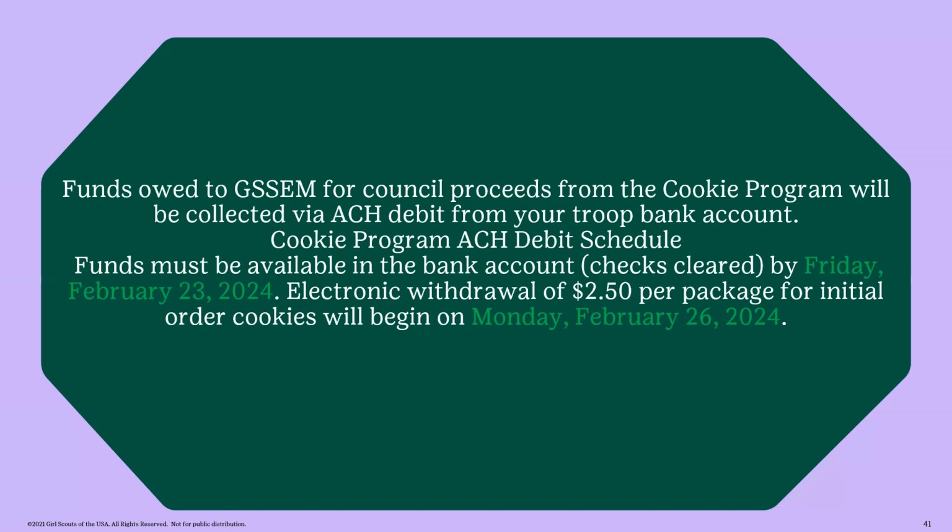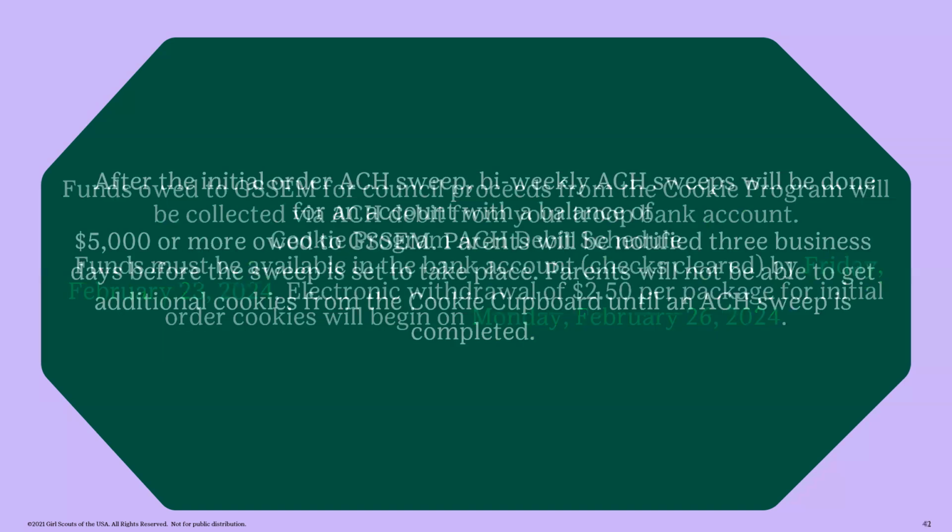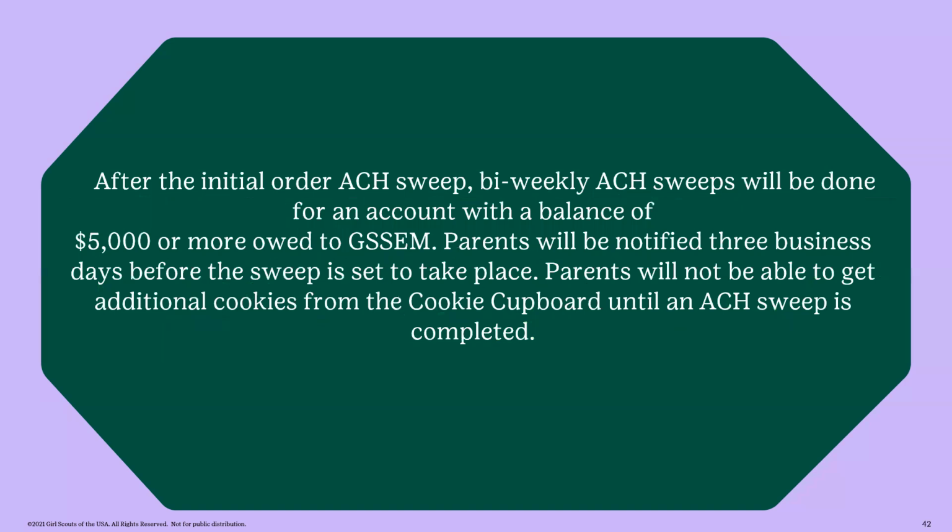Funds must be available in the bank account, including all checks cleared by Friday, February 23rd, and then electronic withdrawal of $2.50 per package for all initial order cookies will begin on February 26, 2024. After the initial order ACH sweep, biweekly ACH sweeps will be done for accounts with a balance of $5,000 or more that's owed to GSSEM.